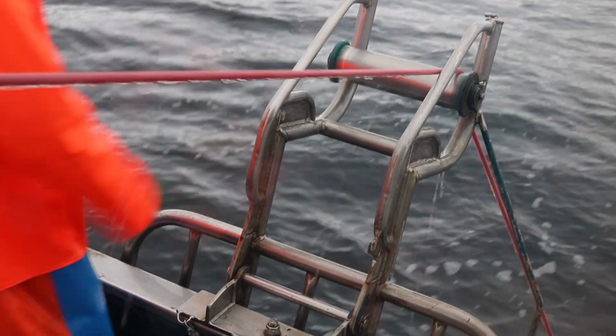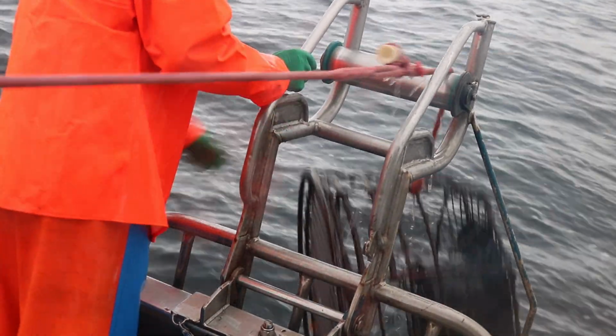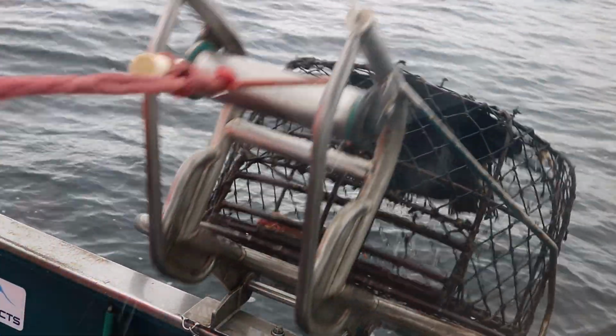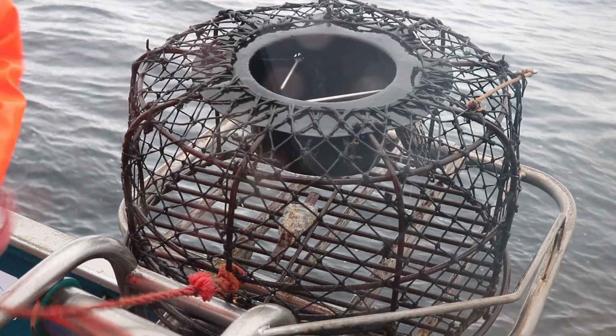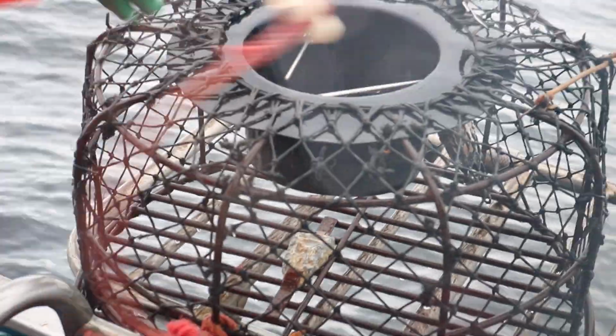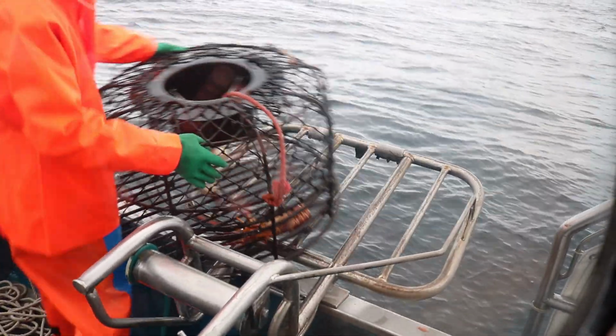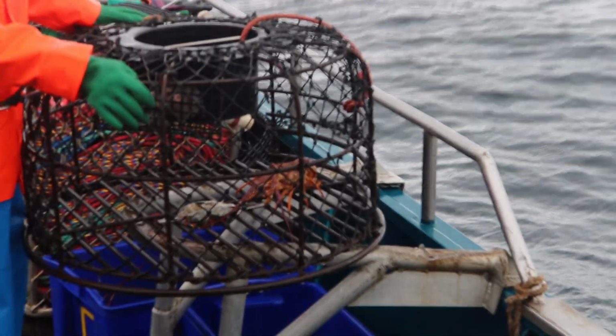Bryce thinks this pot's got some potential. Let's see if he's right. Potential to be empty? That's potentially shit, that one. That's potentially crap. It's potentially got an undersized cray in it.